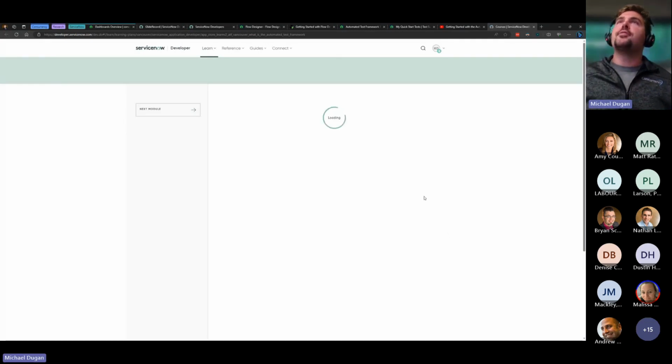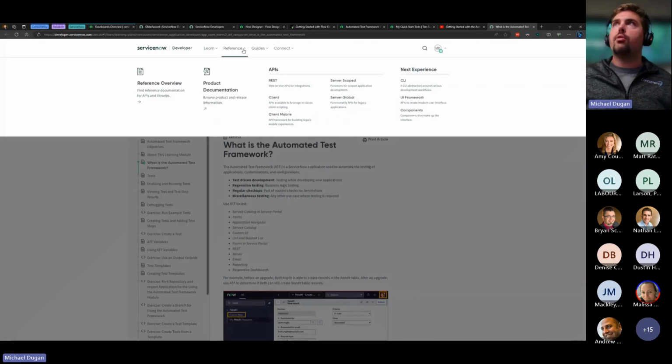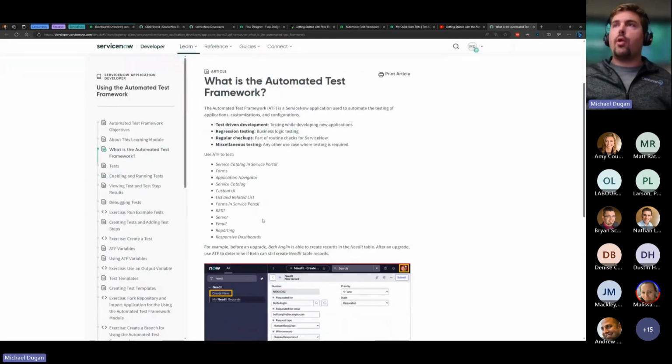And here we go. I'm not lying. Developer, great resource. I'm constantly going here for some of their API guides. So if you go into reference, you can look at some of the APIs and see what they're expecting when you're automating on the platform. But you can use ATF to test all this here. So great, robust functionality baked into the platform. Highly recommend you take advantage of it. It's going to improve your upgrade times and more.